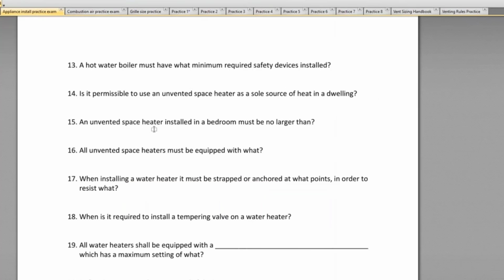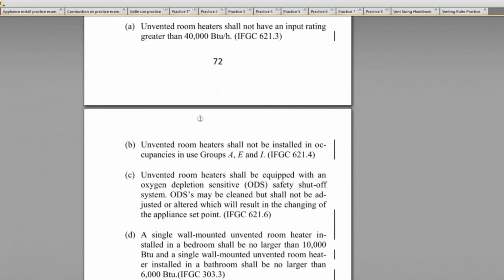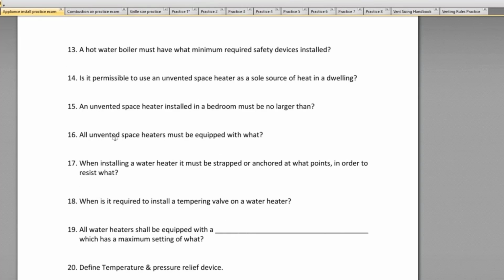So, all right. Alan, 15. Where'd you come up on that one? An unvented space heater installed in a bedroom must be no larger than 10,000 BTUs an hour. Okay. So page again, 73. They talk about the codes for if you're installing them in bedrooms or bathrooms. Okay. So you're going to want to know that stuff there, where to find it, highlight it or tab it or whatever you've got to do so that you know where to get to it quick on test day. All right. Number 16, Alan, what'd you come up with there?